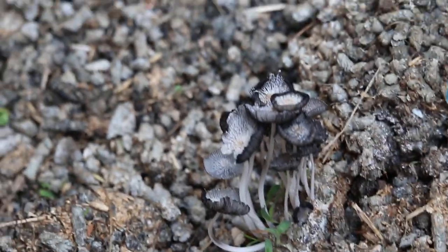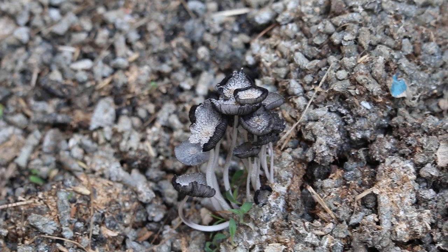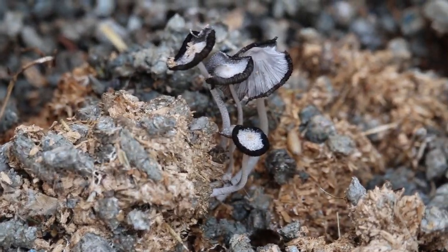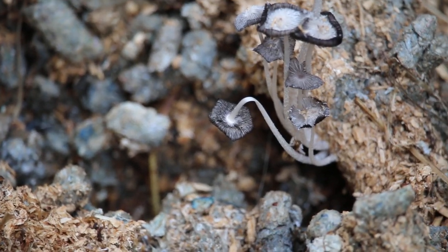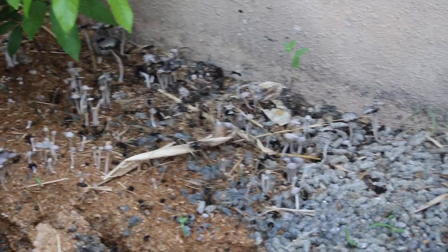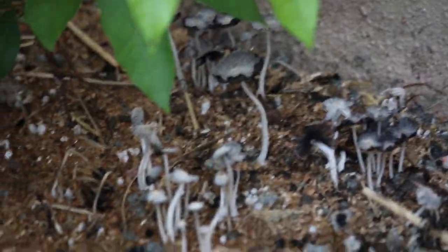And even the shaggy maned mushrooms have different shapes and sizes. Some are really small. They don't grow to the full size. You can see. And then they wilt. This one is wilted, collapsed, and then disperses the spores. And you can see earlier on, last few days, those were the shaggy mane mushrooms, which have now turned to black spots, with new ones coming out.